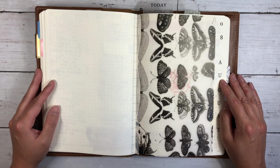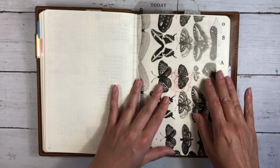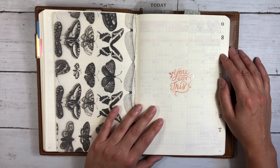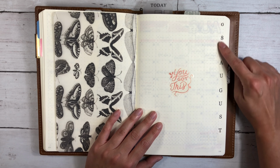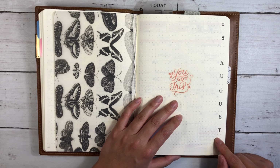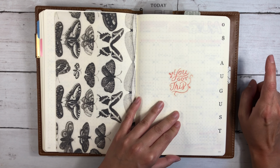And then we head to August. I will link my August setup in case you're curious about where any stickers are or the colors of any pens or anything. But this was my first time using stamps in this notebook, and I loved how it turned out. I enjoyed it so much, I actually did the exact same style for September, so I can link that video as well.